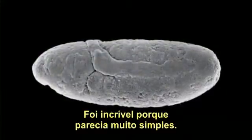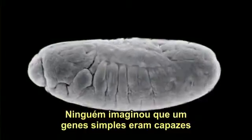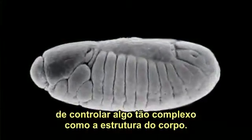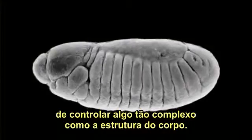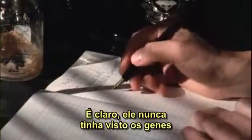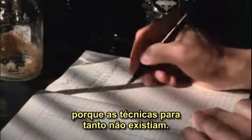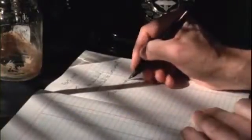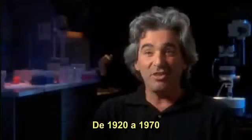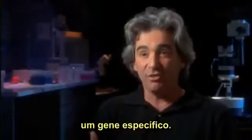It was astonishing because it seemed too simple. Nobody else thought single genes were powerful enough to control something as complex as the structure of the body. Skeptics argued that Lewis's idea was guesswork. Of course, he had never seen the genes, because the techniques to do so didn't exist. From the 1920s to the 1970s, it was not possible to physically isolate any specific gene.